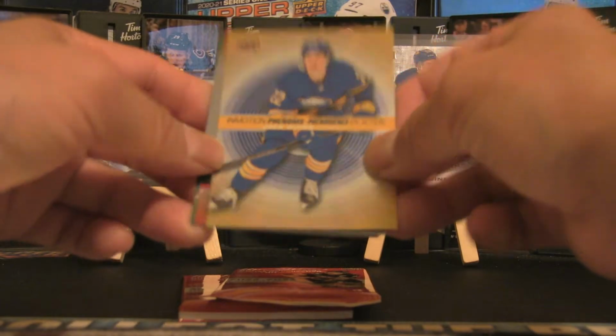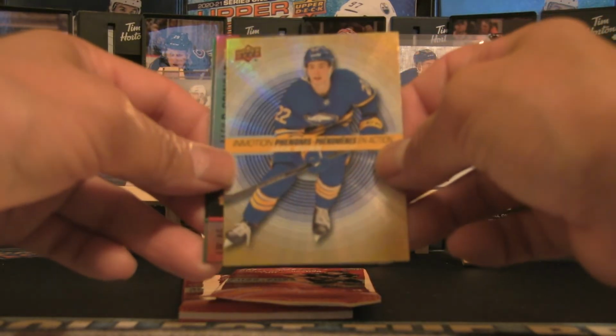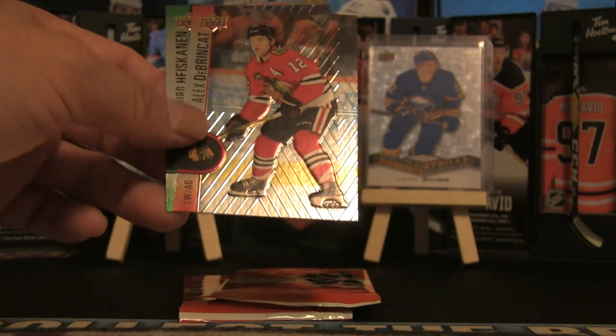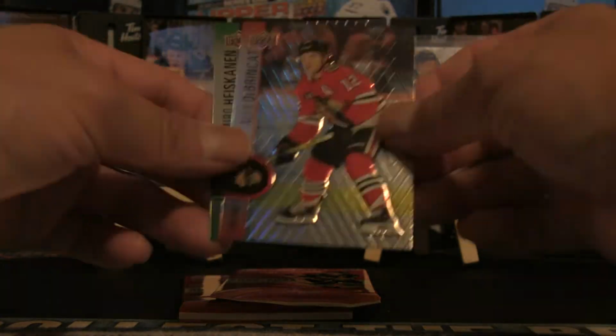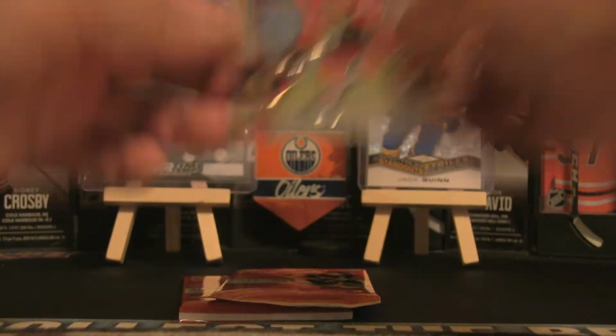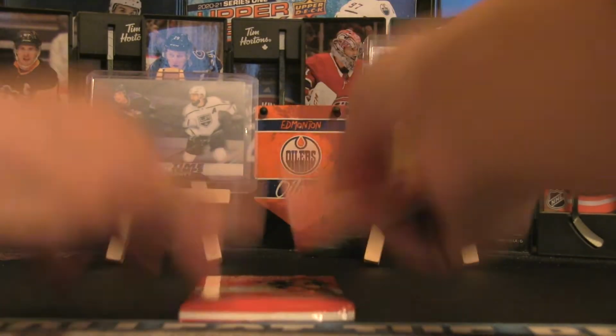set. And we've got an in-motion Phenoms of Jack Quinn. So solid hit right there. Next to Moritz Seider. So we definitely added some big names. DeBrincat and Miro Heiskanen, rounding off that pack right there. So 2 packs to go.